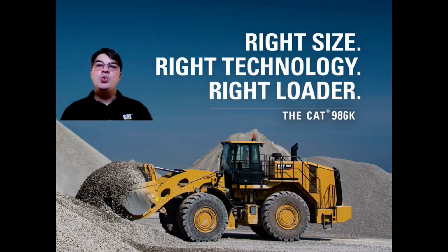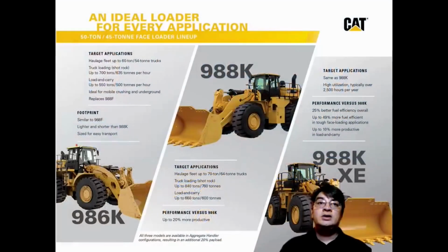Today we'll talk about how and when the 986 will be the right size, the right technology, and the right wheel loader for your customers. The 50-ton face loader lineup is made up of three different models: the 986K, the 988K, and also the 988K XE. Which model to select will depend on your customer needs and application.